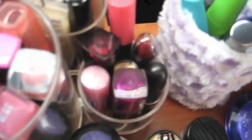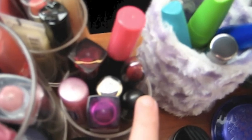Here I have some lipsticks, Maybelline Rock and Fuchsia, which I really love. I have my one and only MAC lip gloss, which is Vegas Volt. One of those CoverGirl gloss bombs, Nivea lip balm, another Maybelline lipstick. What's in there? A Revlon lipstick and a NYC lipstick.